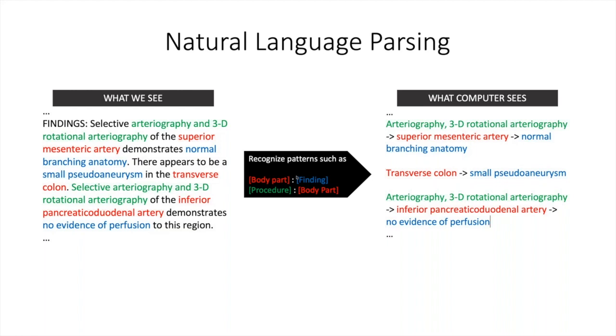So rather than reading this entire note and then going back over and over again to find points, you just have a computer do it for you, which can dramatically speed up the process and also make it much more accurate.